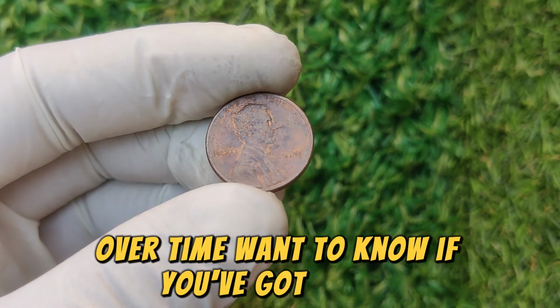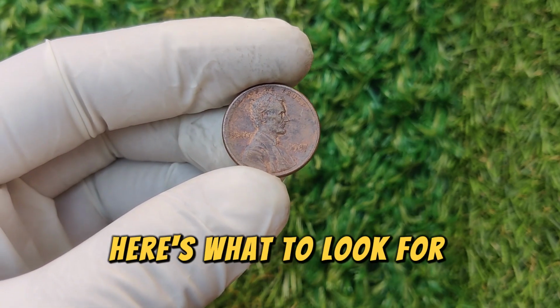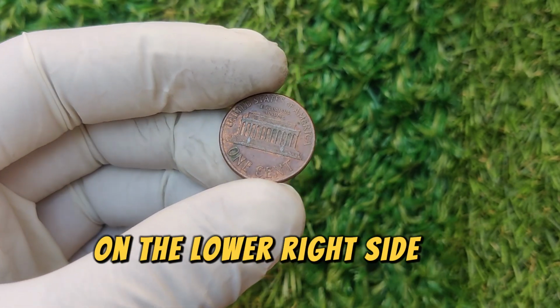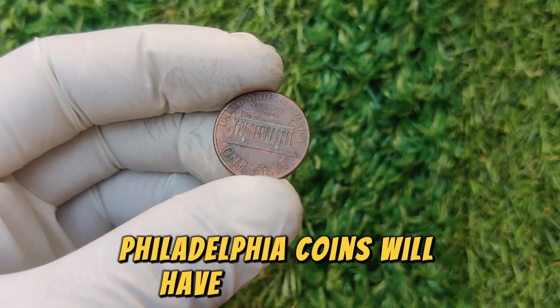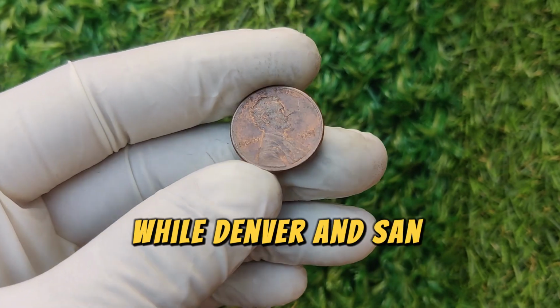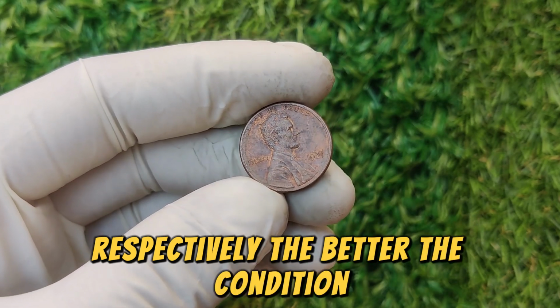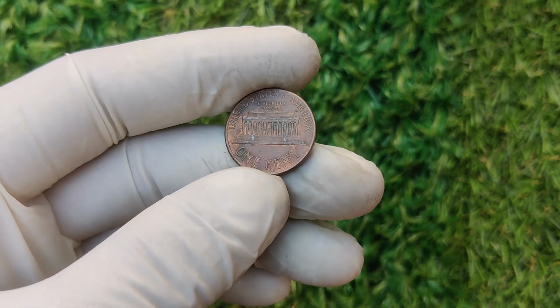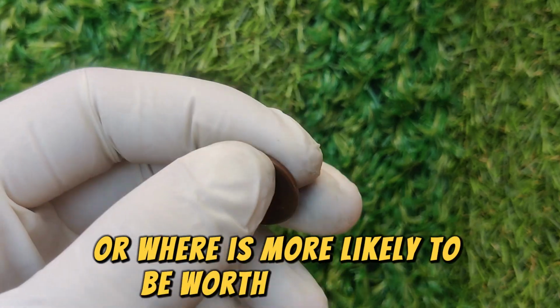Want to know if you've got a rare 1987 penny in your pocket? Here's what to look for. Look for the mint mark on the lower right side of the Lincoln cent, just below the date. Philadelphia coins will have no mint mark, while Denver and San Francisco coins will have a D or S respectively. The better the condition, the higher the value. A penny that is shiny and free from scratches or wear is more likely to be worth something.